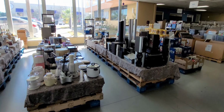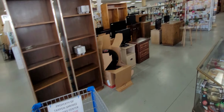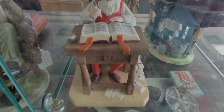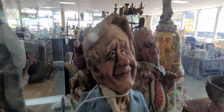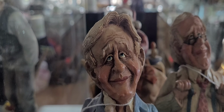Home appliances. Lots of pictures. I love this one. Look at this. Just the detail of it. Look what's in his pocket.